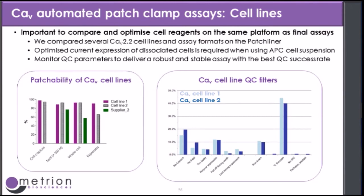First of all, you've got to start off with good cell lines, so good reagents. We looked at a number of commercial cell lines for CaV2.2. In the left-hand graph there, we're looking at what we call patchability. So the number of cells we can capture onto the chip, the level, the quality of the seals. So for us, the minimum cutoff is 500 megohms. So we really only like to use gigaseal quality platforms.